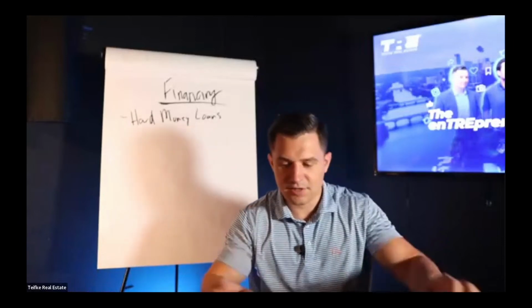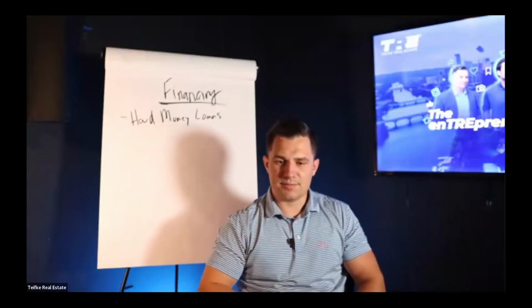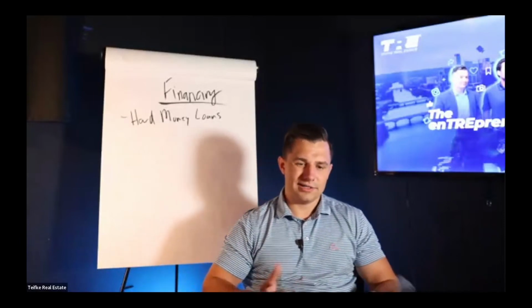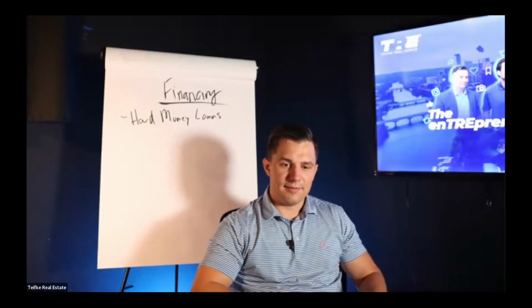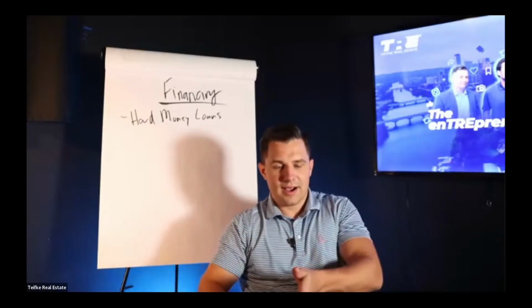Now, they do have some sort of requirements, right? Most hard money lenders, you can bypass this, by the way, with different people. There's so many of them out there. But most hard money lenders require at least about a 600 credit score. 600 is not that high. I mean, most leases require like a 630 credit score in order for you to move in.